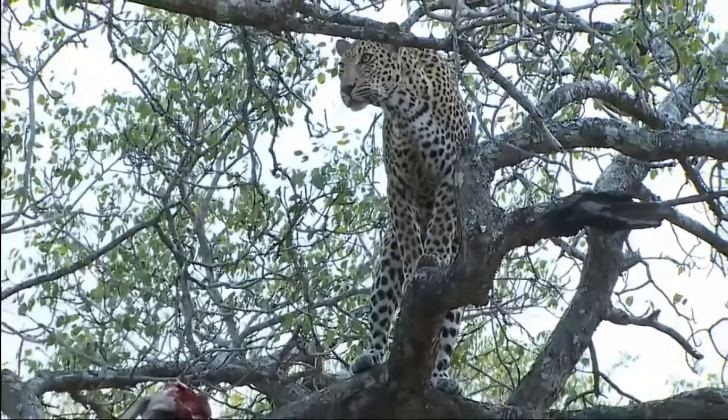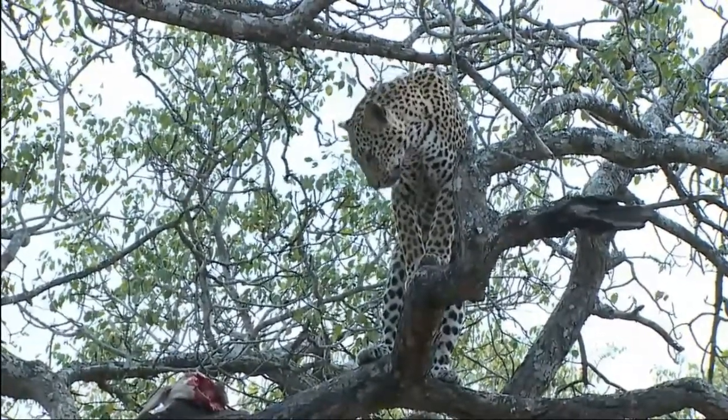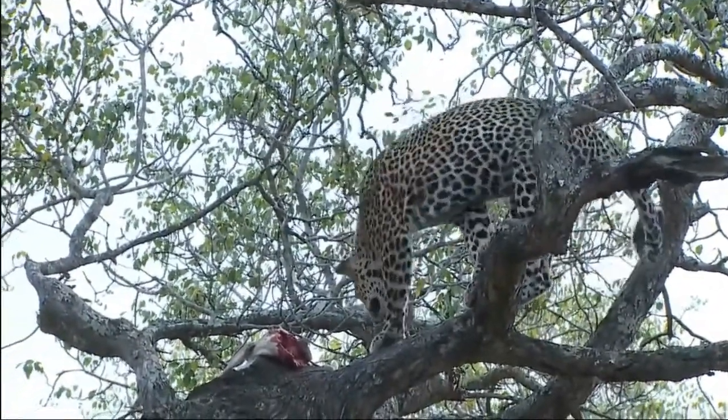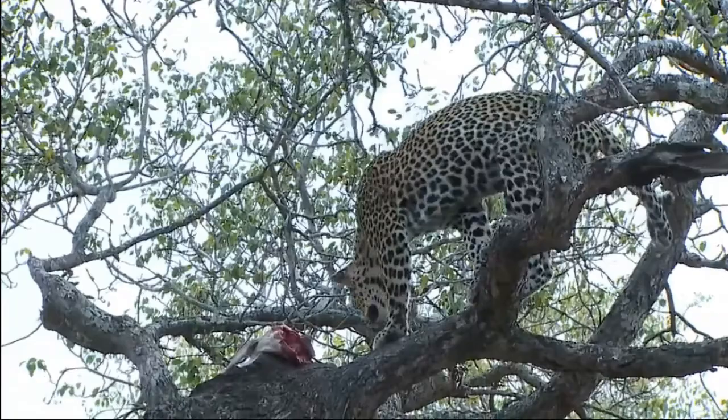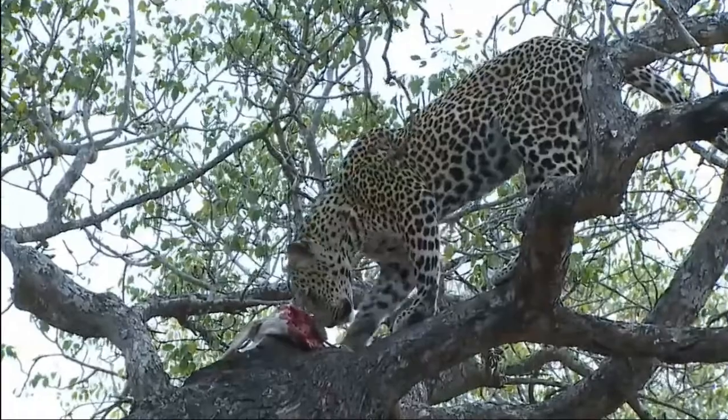Leopard can lock their wrists, which enables them to climb trees, and the pads on their feet are also quite rough, which gives them the ability to almost stick to the bark of a tree.